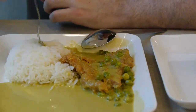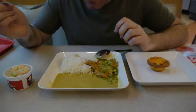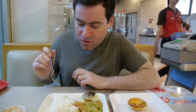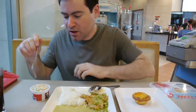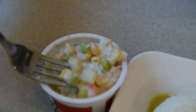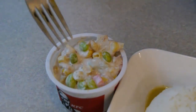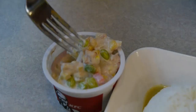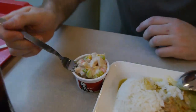Get a little rice with this. I wonder if it's jasmine rice. I don't think it's jasmine rice. But it's fine. It's pretty bland. Let's try the tuna salad. Now in here, it looks like tuna. It looks pretty high quality. Pretty white, flaky tuna. You know, out of a can. And we got some kind of beans and peas and carrots and corn. And maybe pepper, I don't know. But you can see it's pretty hearty.